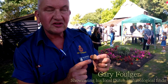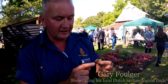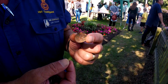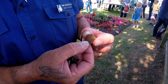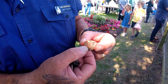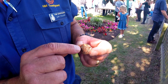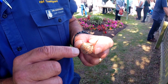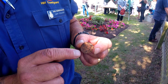This is the only Dutch coin that I've actually found on Canvey Island, and when checked out on the internet, it dates to an early 1600 Dutch coin. So I'm really, really chuffed to bits that on this occasion I've had the opportunity of finding what I would call a unique piece of our history, because it's actually come over from Holland. On the detailing, it looked like a chap with a baseball cap and a baseball bat behind his head, which was quite unusual. And eventually I did find that it was an early Dutch copper hammered coin.